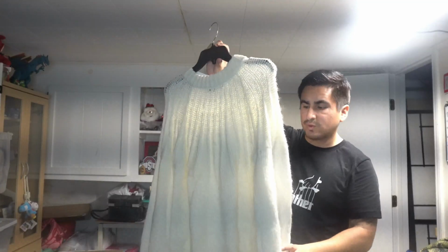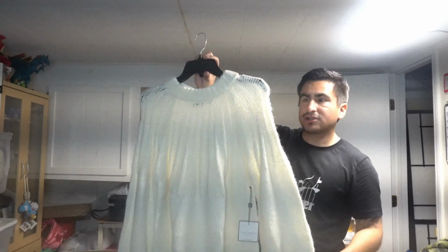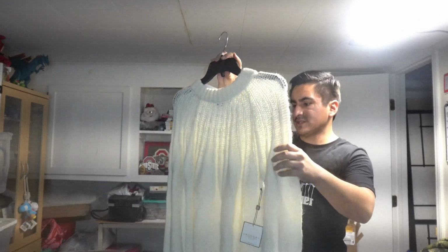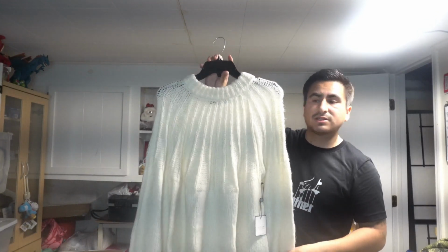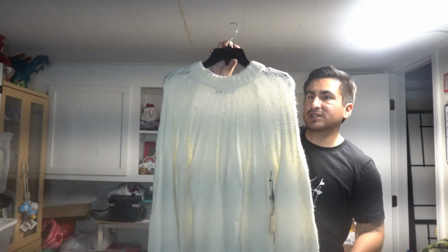Alright, we have this nice white sweater by Laundry by Shelly Siegel. It looks really nice, almost quilted-like, to be honest. Never heard of it, so I'm just going to give it my best shot, research it, and make the most I can out of it.